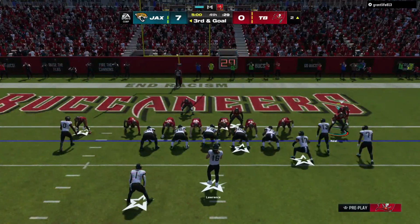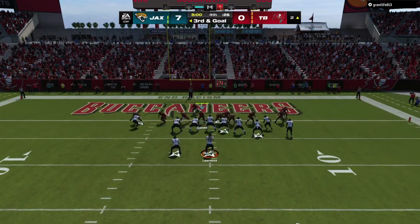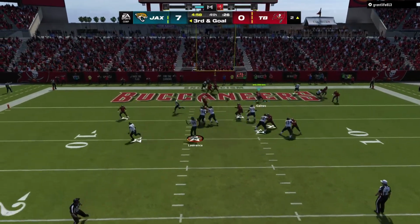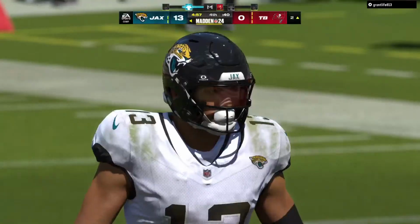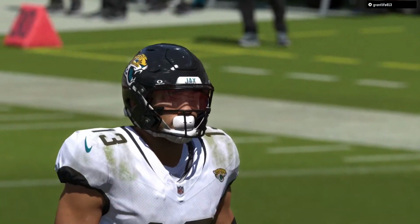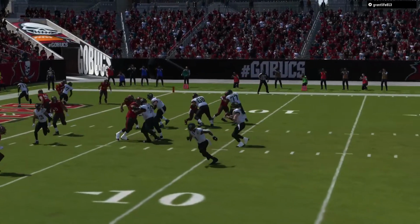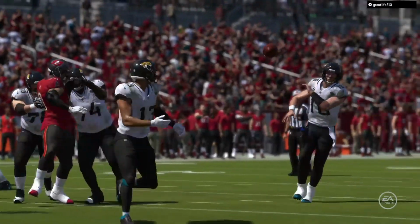This Tampa Bay defense, they held strong on the first 2 plays. Now 3rd and goal. Looking to throw, Lawrence. Touchdown, Jaguars! Christian Kirk on the receiving end of that touchdown pass from Trevor Lawrence. And the Jaguars have opened up a 2-touchdown lead here in this 4th quarter.